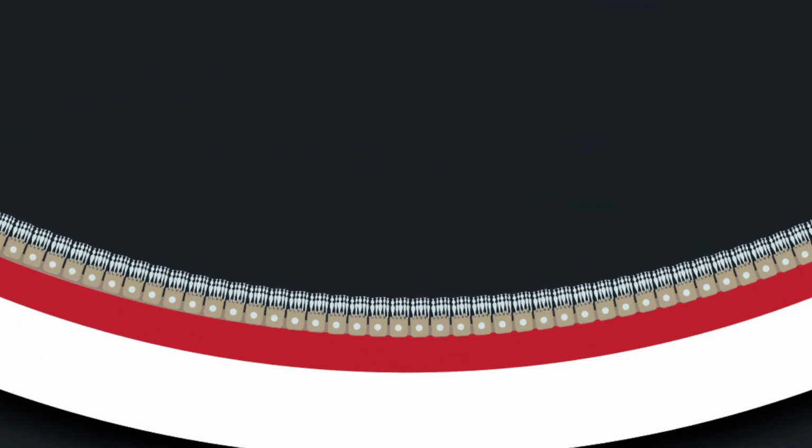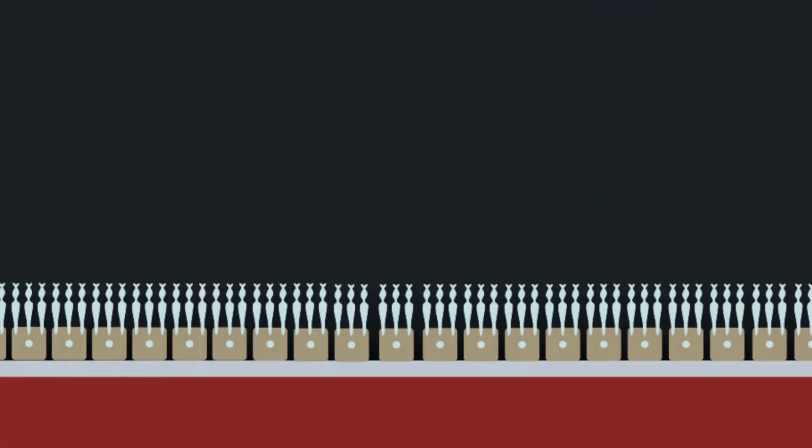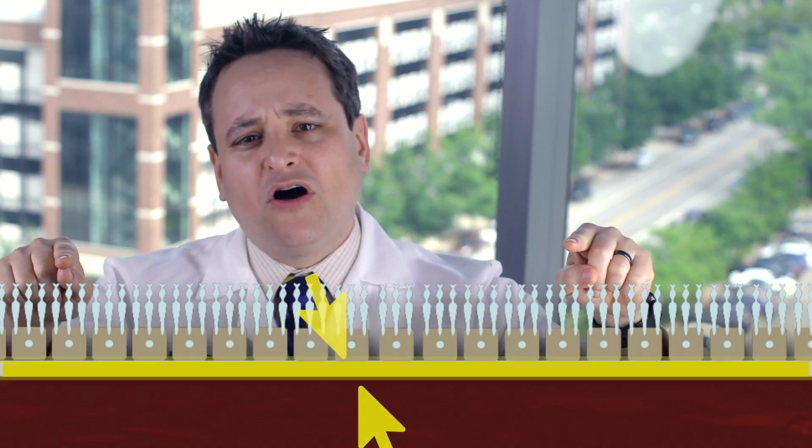It starts with a layer of cells called the retinal pigment epithelium, or RPE. The RPE is a bunch of cells that all sit together, and they sit on what we call a basement membrane. It just means a nice little floor.